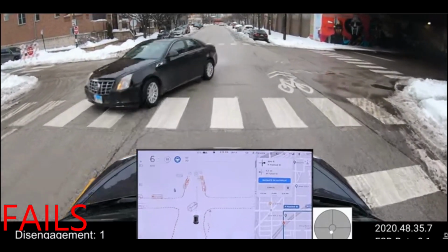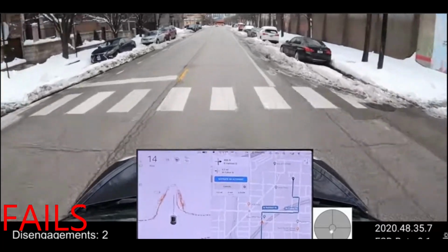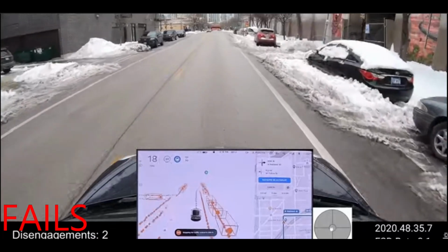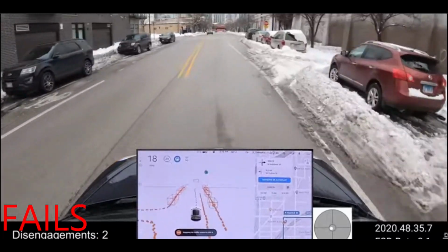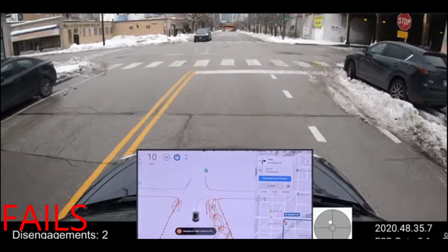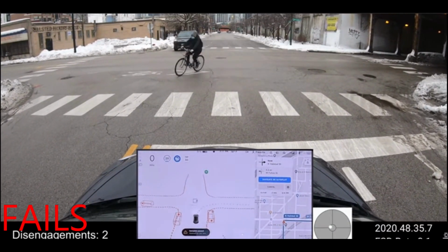Oh, a bit too soon. Okay, I'm gonna take over here. The car wanted to proceed, but the other car was still in that crossing and it was making a left turn. So I wanted the car to wait a little bit longer before proceeding, so I had to take over. It would have cleared it.